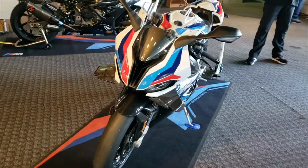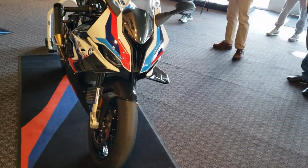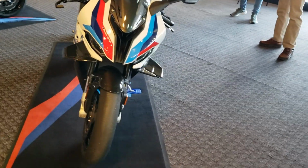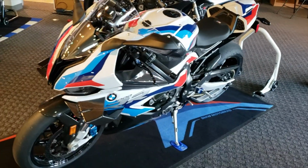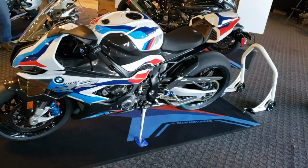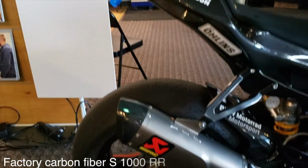Unleaded super premium, octane number 95 to 98 RON. Knock control rated at 98 RON. Alternator puts out 450 watts. The M lightweight battery, 12 volt lithium ion at 5 amps. So there's some quick specs on the bike. Let's talk about Nate a little bit.